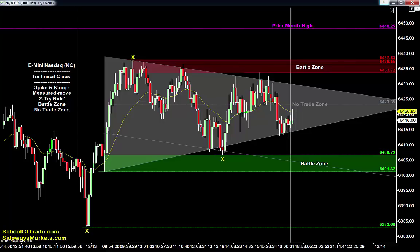And how do we break out? What does a breakout look like in these types of environments? Well, we talk about the 2-try rule for failures. The 2-try rule will also apply for a successful breakout. So for example, we run higher, we pull back, 1 try, 2 try, and that second try keeps on going. Bingo, there's your breakout. Now we'll go out, we'll connect the dots, draw that trend line.